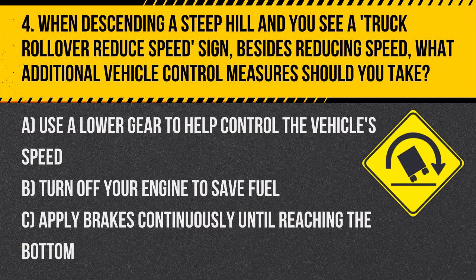Question 4. When descending a steep hill and you see a truck rollover reduce speed sign, besides reducing speed, what additional vehicle control measures should you take? A. Use a lower gear to help control the vehicle's speed. B. Turn off your engine to save fuel. C. Apply brakes continuously until reaching the bottom.